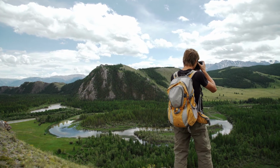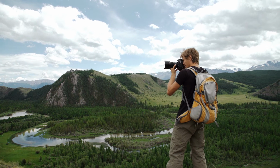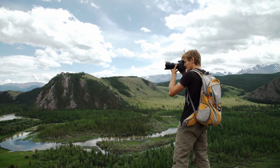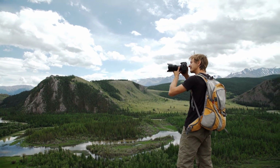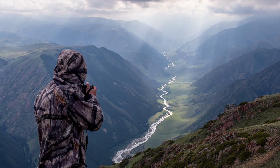The 16 to 35 is a great wide-angle lens. It's wide enough to capture most grand-scale images and zooms in enough to reframe your shot if need be. It's well sought after for landscape, real estate, and architectural photography.